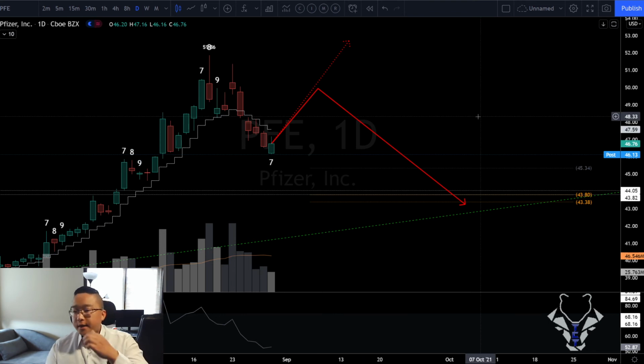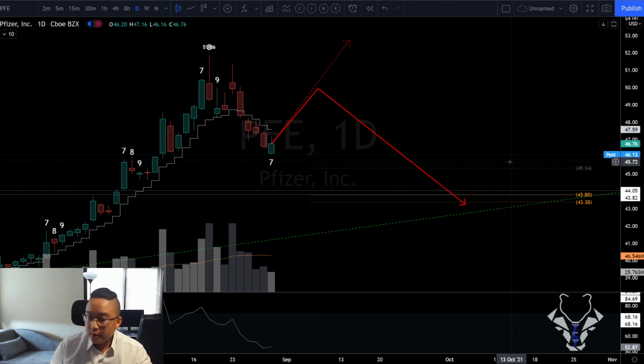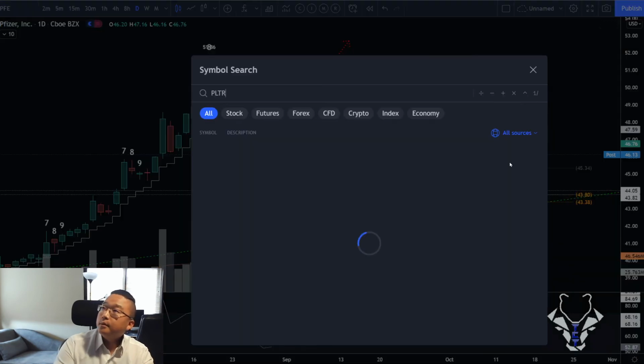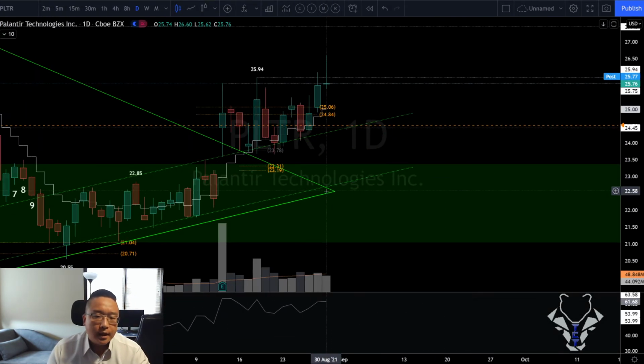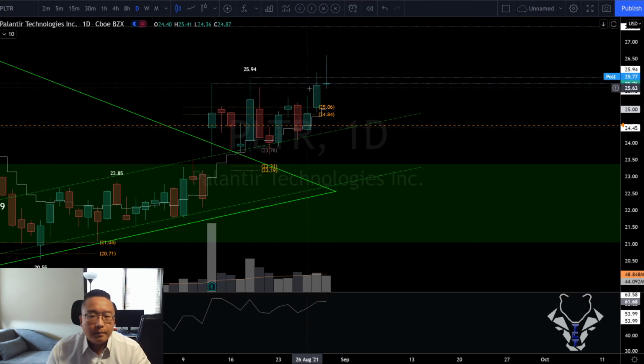All right, next is PLTR. Huge upper wick. Oh, that does not look good. Got over the resistance, unable to close over it on Friday. Decent increasing volume on Friday, and now we're seeing a decreasing bull volume with huge upper wick, still unable to close over the previous resistance. A little bit of a red flag from here.